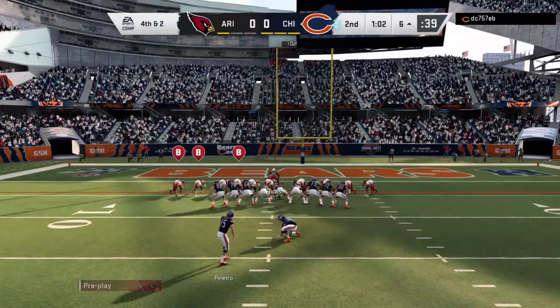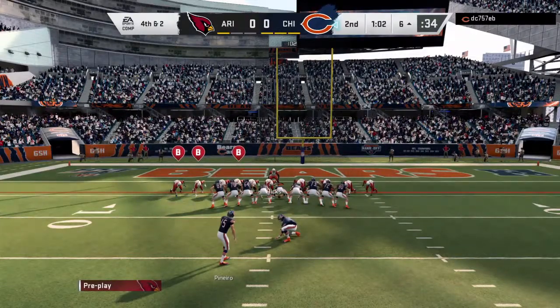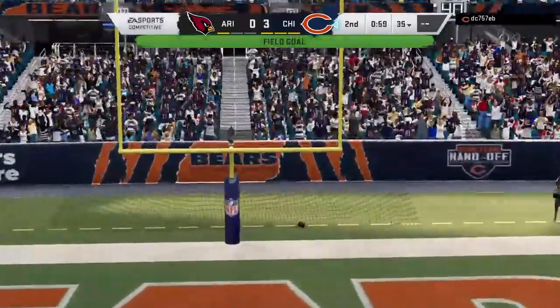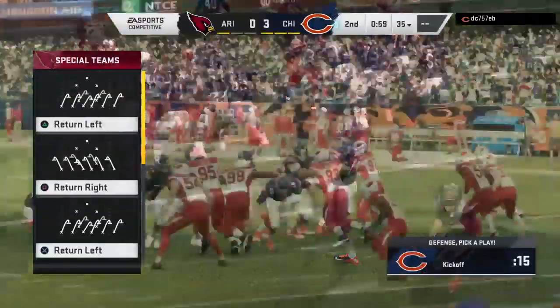Now for the field goal try, here's Eddie Pinheiro. From the left hash, should be a fairly easy one here. The kick by Pinheiro is good. And it's 3-0. The Bears hit the scoreboard first.